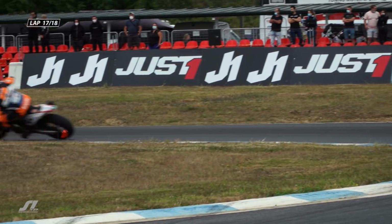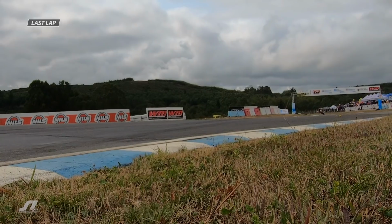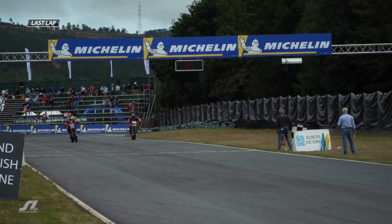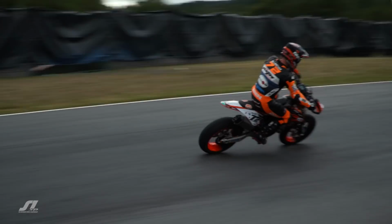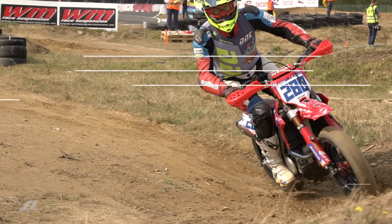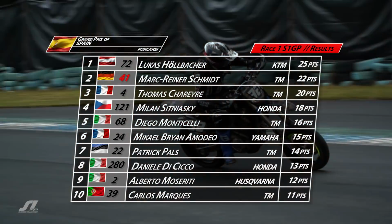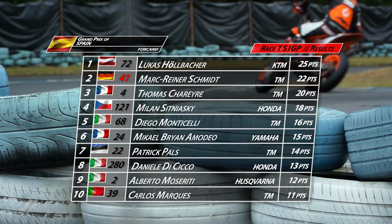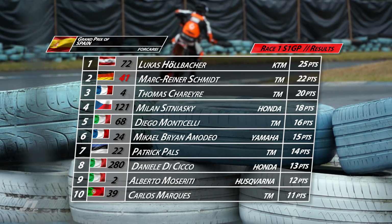Holbacher, just a few corners left to run here. Schmidt in 2nd place. This will strengthen his bid to keep the red plate, of course, with Tom Charret behind him. And there is the checkered flag for Lucas Holbacher. For a moment there, it looked like he'd maybe lost the win, but he managed to get it in the end. Schmidt does take 2nd place, then Charret picked up the bike and recovered to 3rd. Sitnianski 4th, and Monticelli rounding out the top 5. Amadeo also managed to get back on the bike and take 6th position.